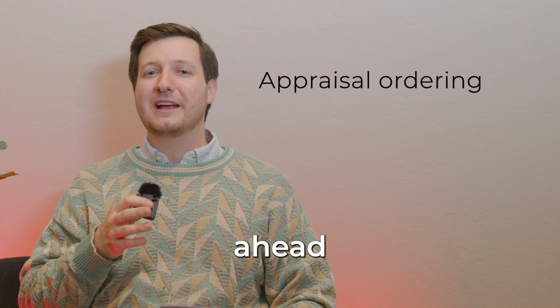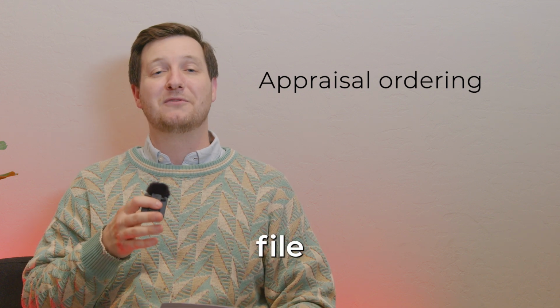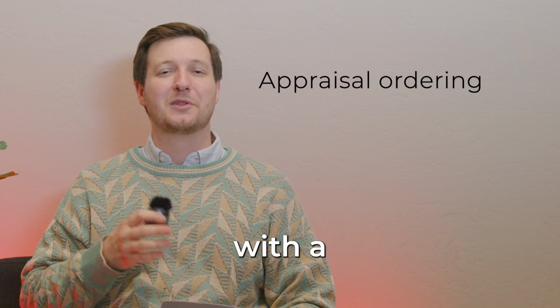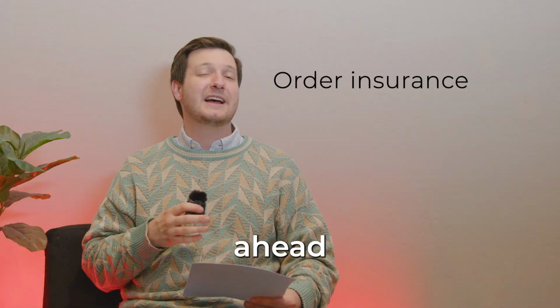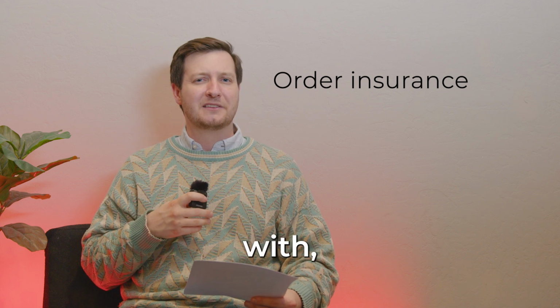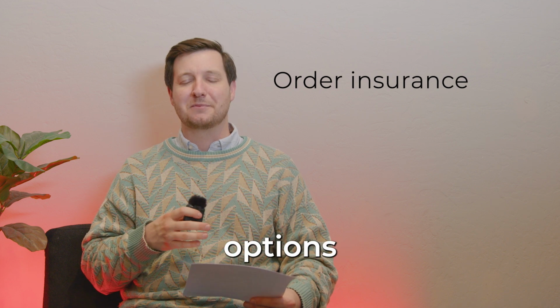The lender is going to go ahead and process the contract with the preliminary title report and begin to open a file with underwriting. They're also going to order your appraisal report with a third-party appraiser. Then we're going to go ahead and order insurance. I'll order a few from agents that I work with, and you can order a few from agents that you work with. That way you have some options to choose from.